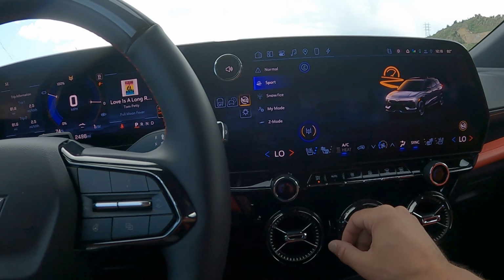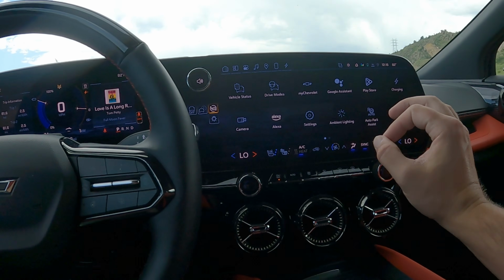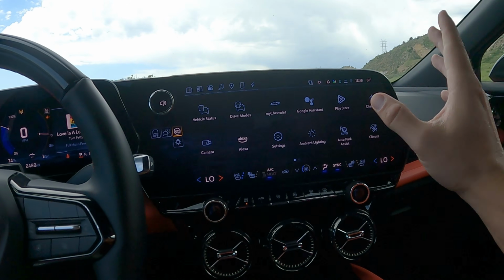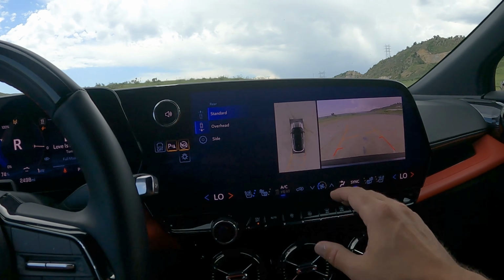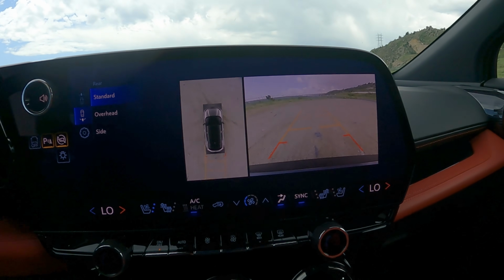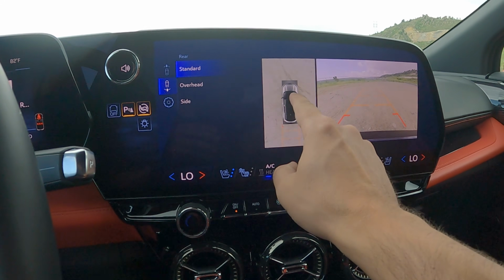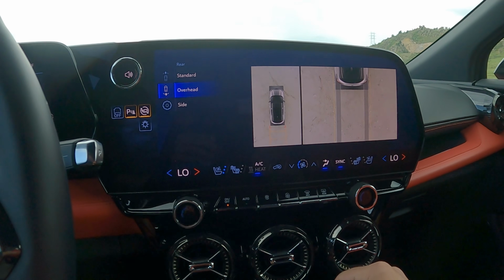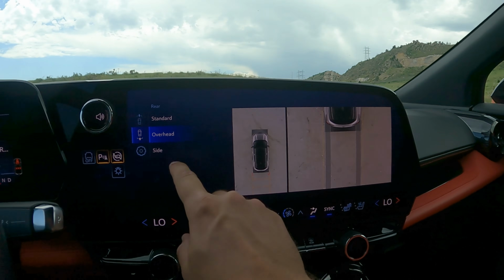If we go into the camera settings, probably some of the best cameras in the business are coming from Chevy these days. So put it into reverse, you're gonna see the very high resolution here with the trajectory lines, of course. Very easy to navigate and see exactly where you are. On top of the top view that you have right here, you have an overview view of the rear end. For example, if you're gonna hook up a trailer, very easy to do that.